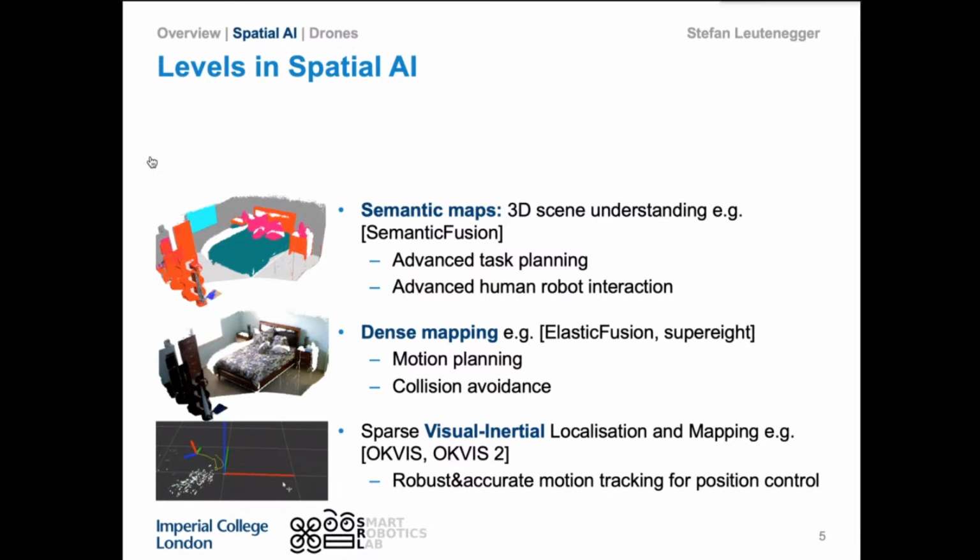A user can say, for instance, to a vacuum cleaner robot, go clean the floor underneath the bed, right? And you really need this level of semantic understanding in order to do anything like that.